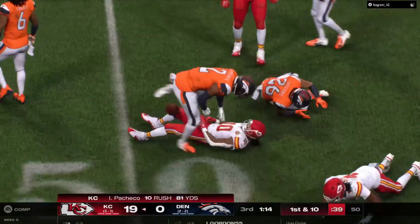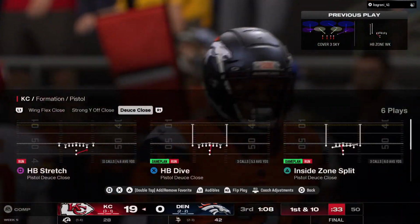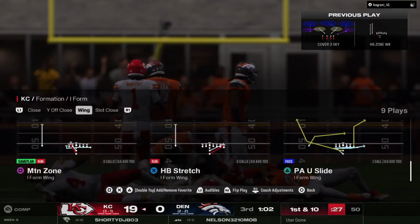And good running there as he'll take this all the way up to midfield. 81 yards rushing now for the NFL leader coming into this ball game. He's turning in a pretty impressive performance running the football and a big reason why they have this nice lead.